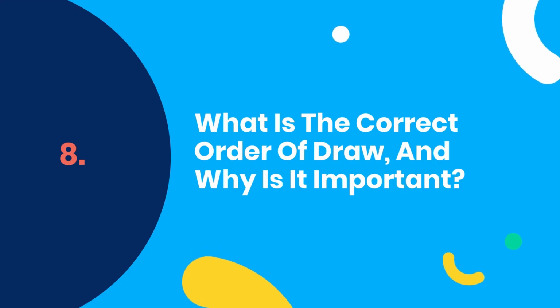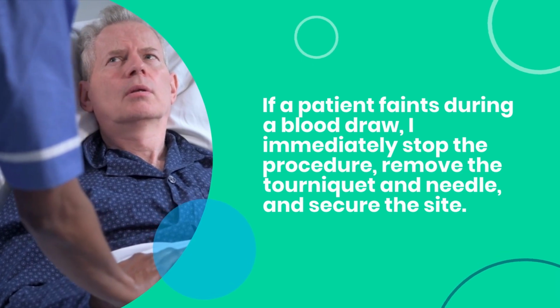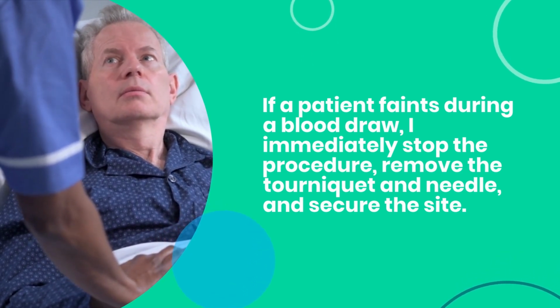8. How do you handle a patient who faints during a blood draw? If a patient faints during a blood draw, I immediately stop the procedure, remove the tourniquet and needle, and secure the site.